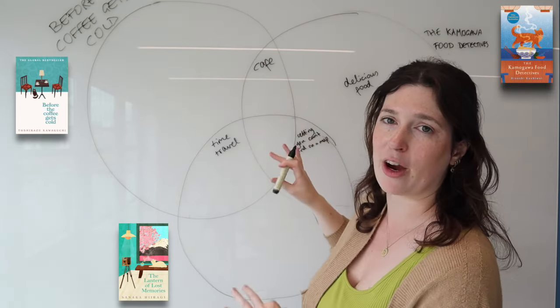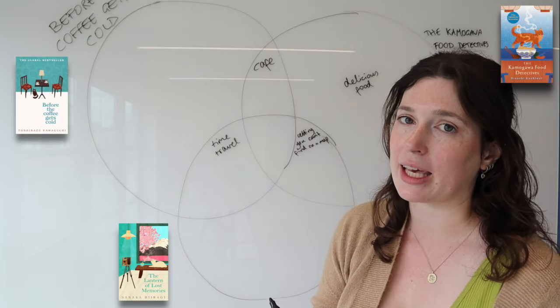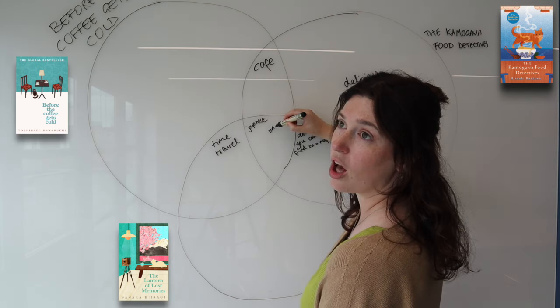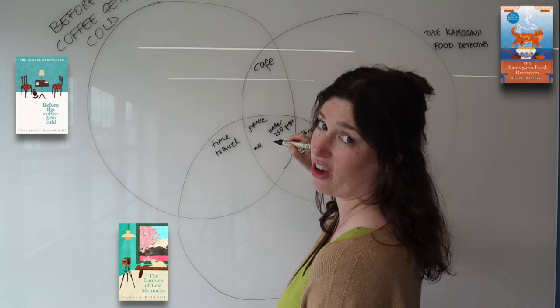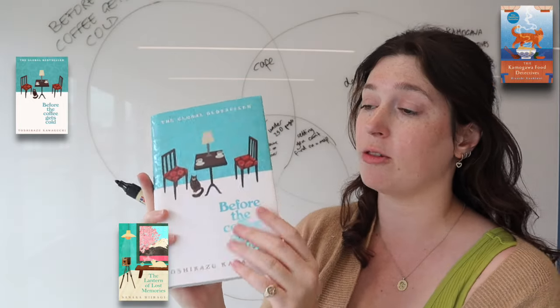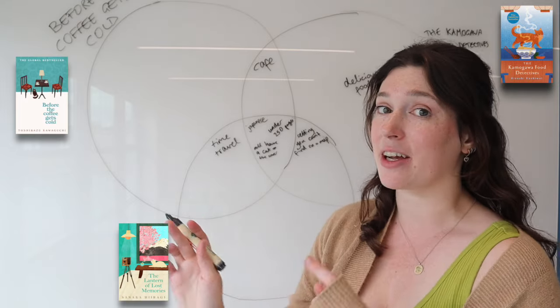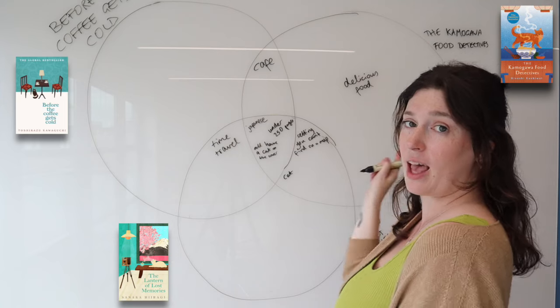And I haven't left myself very much room for this bit in the middle that they all have in common. But the key things that they all share: they're all translated from Japanese. They are all under 250 pages. And they all have a cat on the cover. Now, while the cat is adorable on the front cover of Before the Coffee Gets Cold, the cat is not actually a character in the book, but a cat is a character in the other 2 books. Both The Lantern of Lost Memories and the Kagawa Food Detectives have a cat.